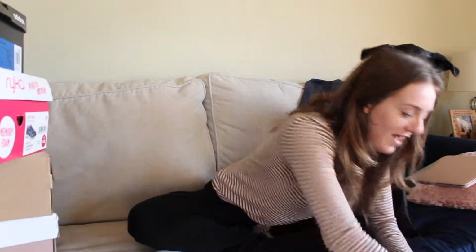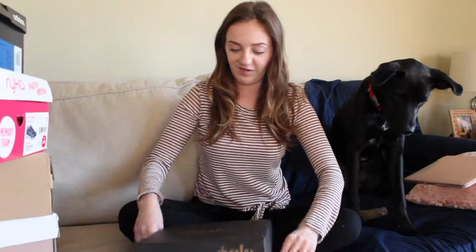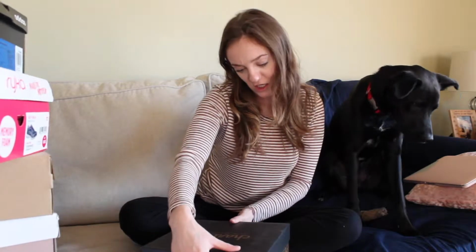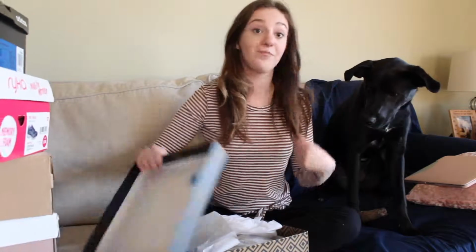Alright, last pair is a fun pair, and it is from the brand by Charles David, and it's a really cute pair. I needed some wedges. I had done a big shoe declutter a couple years ago. I didn't really buy any new wedges. I'm pretty minimalistic with my shoes. I buy what I need, I wear them out, I buy new ones.